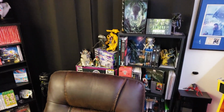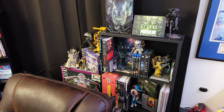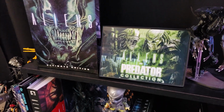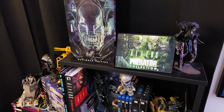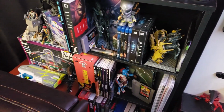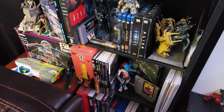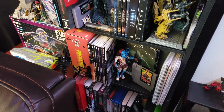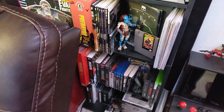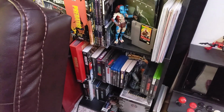And one of my favorite things to collect is aliens. I'm a huge fan of Aliens and Predator. So this is my Aliens versus Predator collection. Put together a little sign. I've got all kinds of stuff, statues and graphic novels and games and movies, and comic books, and all kinds of different novelizations. Everything you think of that's Aliens or Predator, I have on the shelf.